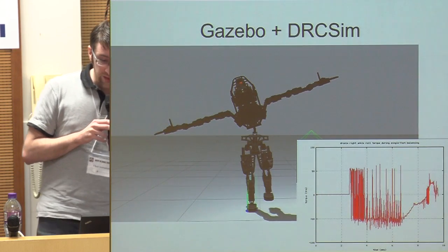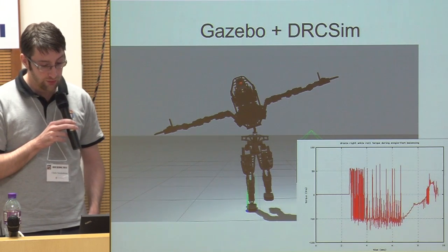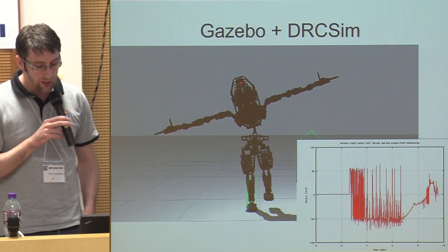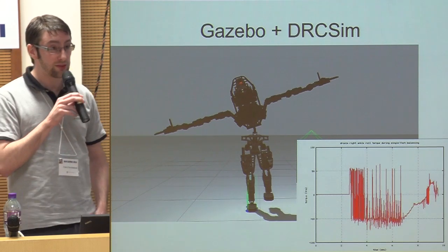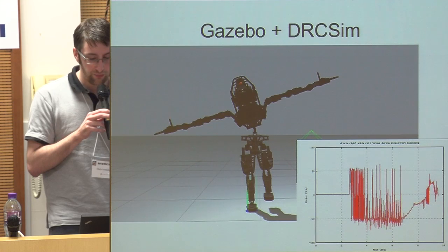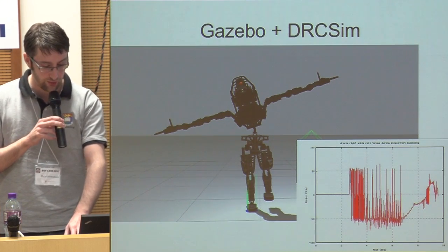That said, there are a lot of differences between the real Atlas and the one in DRC Sim. The inertial properties seem to match the real Atlas well. The joint torque limits and the sensor noise levels don't seem to match the real Atlas in our experience. So I think these are things that should be quite easy to improve on, and we hope to look into that in the future, and maybe see if we can make suggestions of what the actual values should be.